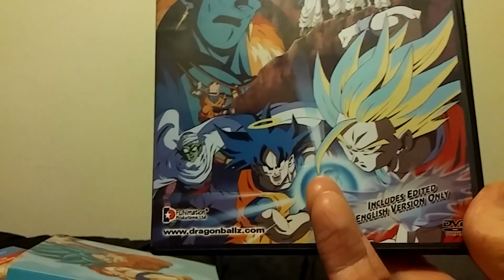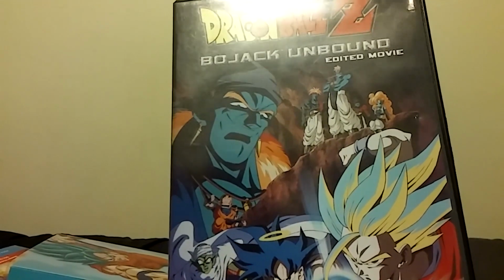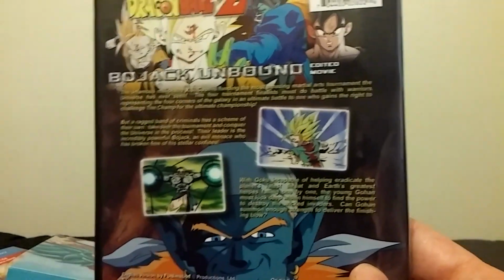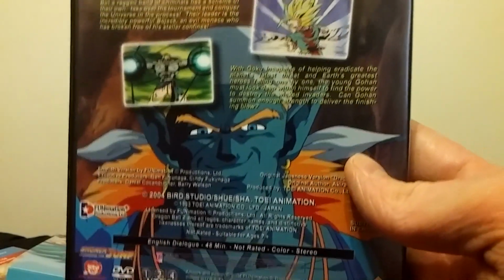This is only the edited... Oh, maybe this is the one where I have the edited version. I guess it must be, because it says edited movie right there. I don't think they really edited much of anything, to be honest. And I do have it unedited on Blu-ray. This is kind of bugging me. Maybe I have to pick up the unedited version of this now.